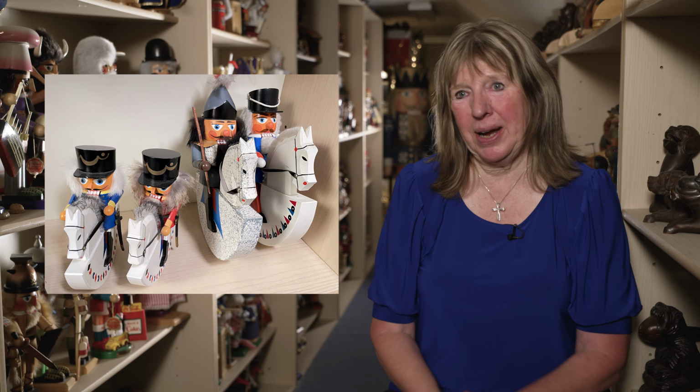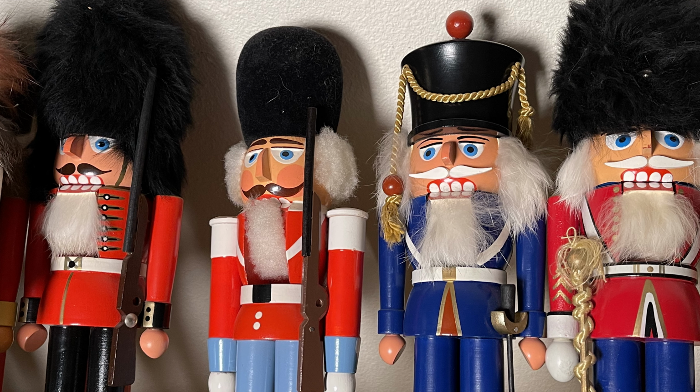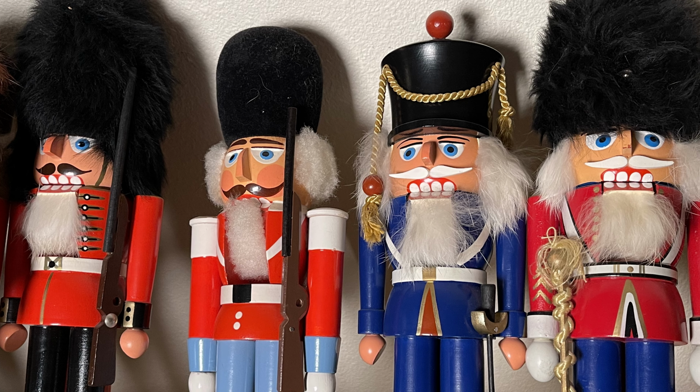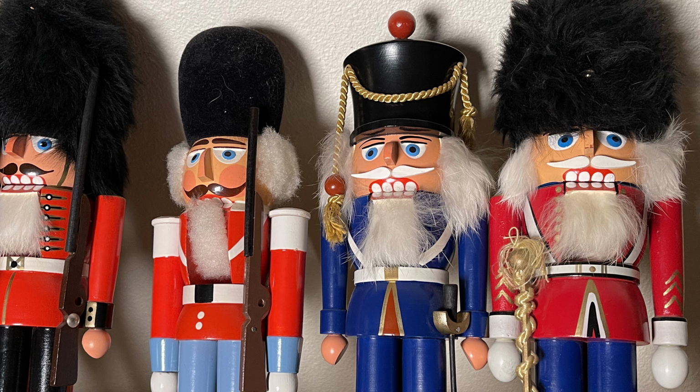The German nutcrackers show their teeth, where the American makers don't show their teeth. It's German folklore that, like a trusty dog, they come out at night and say, "Hail to thee," and that is to protect their owner. The American artists don't believe that folklore.